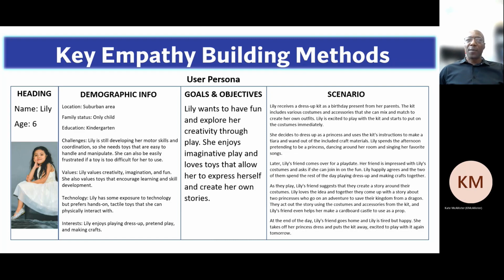And as they play, Lily's friends suggest they create a story around the costume. Lily loves the idea, and together they come up with a story about two princesses who go on an adventure to save the kingdom from a dragon. And at the end of the day, Lily's friend goes home, and Lily is tired but happy. She takes off her princess dress and puts the kit away, excited to play with it again tomorrow.